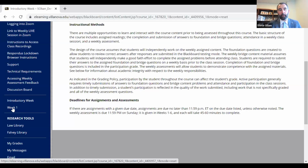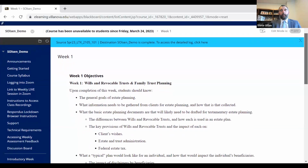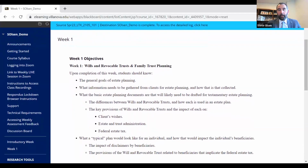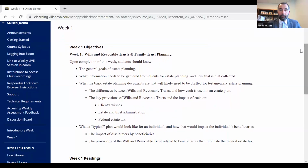But again, we've got week one here. Normally you'd see all the weeks listed out, but here we'll just go into week one. And this is where you would live for that week for the class. So you click on that tab and first, we see the objectives. Again, these are going to be the same objectives that were listed for that week in the syllabus.